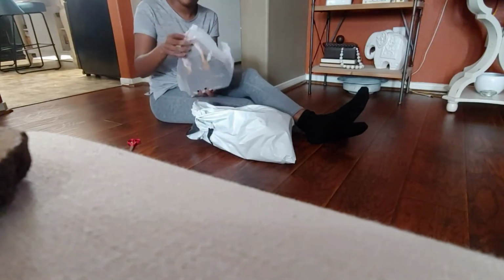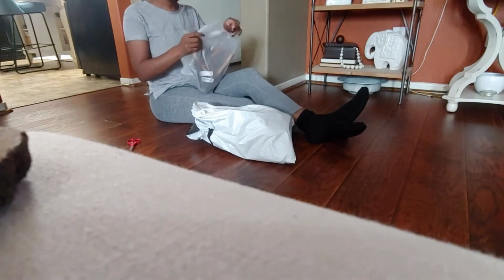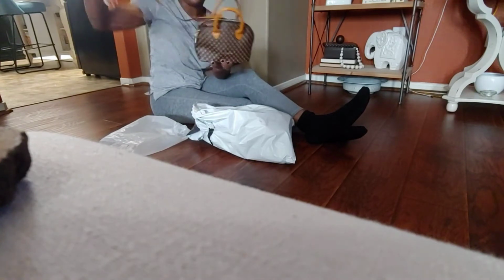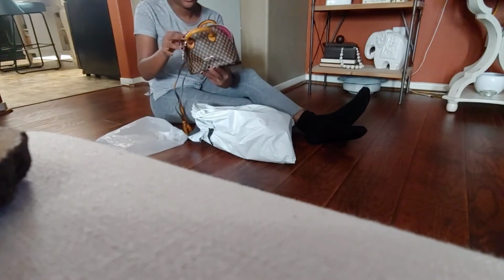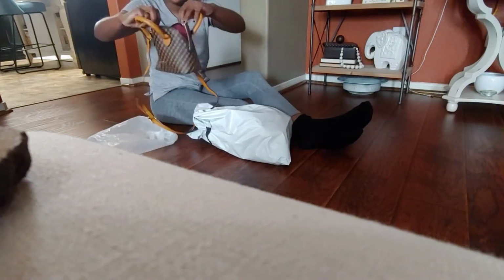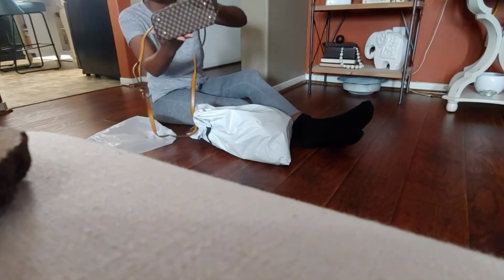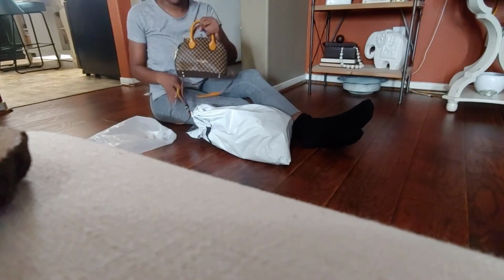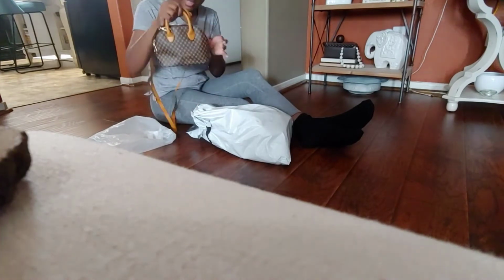First little bag that I got from Shein, this cute little Louis Vuitton dupe. It's so cute. Y'all, their take on the luxury handbags is so cute. It also has the little red inner lining, like the little Louis Vuitton purse. With the little feet under the bottom, and it has an adjustable strap to wear it crossbody, or you could take the strap off and just hold it, you know, by the straps.